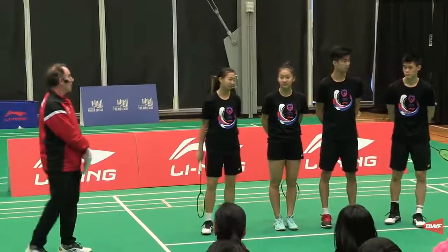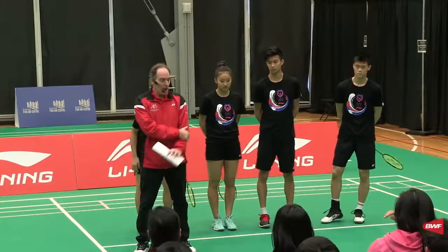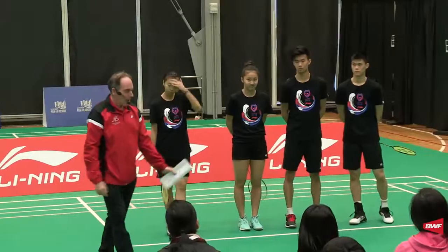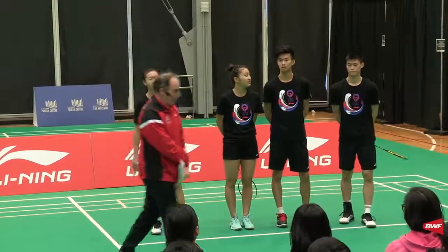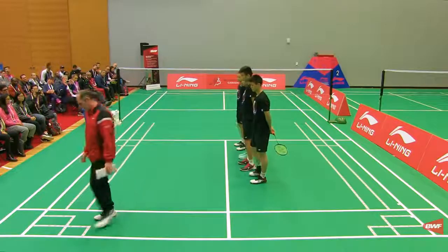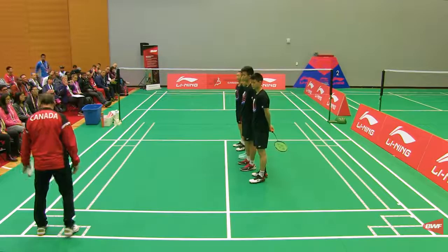Okay, so how we're going to set up this is, as far as the accuracy piece goes, you'll see some lines taped on the courts, and this is the areas of the court that they're going to be hitting into. So the first one we're going to be doing is lifts, and this is the area that we're focused on for the lifts as far as the accuracy piece.